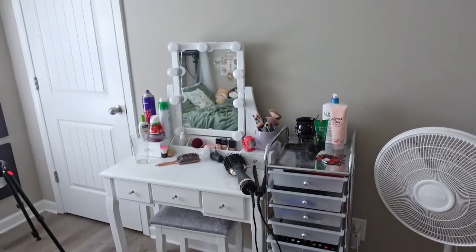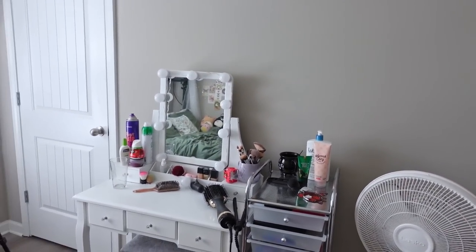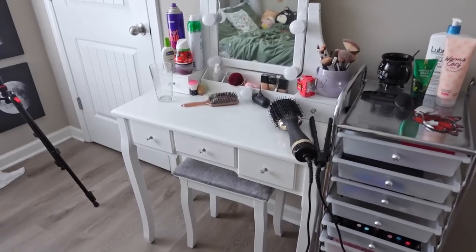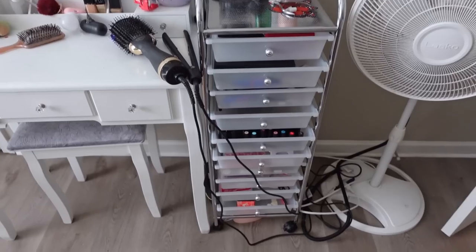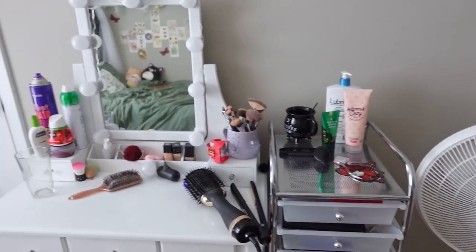And over here is just kind of the boring stuff. I do want to decorate this wall eventually, but I don't have anything to put on that wall yet. But here is just my little vanity where I do my hair and my makeup. And then this is where I store all my nail and makeup stuff.